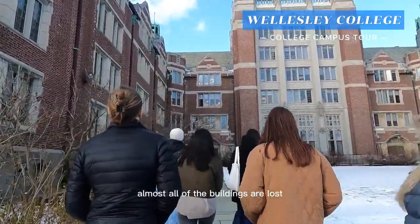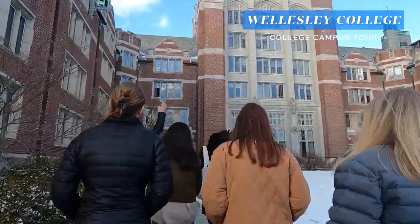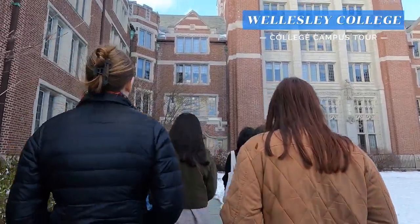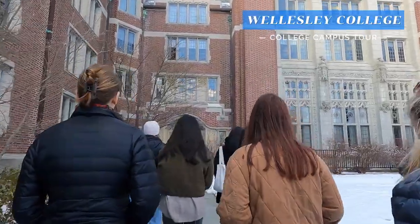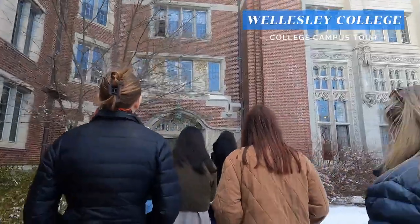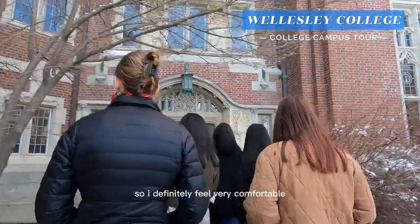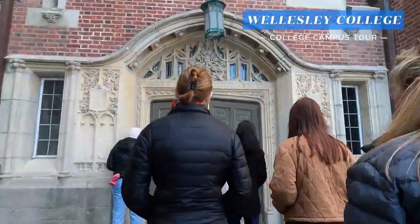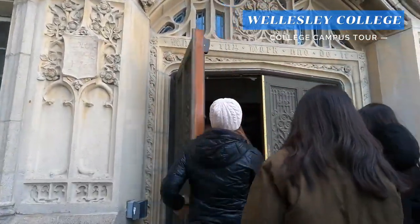Almost all of the buildings are locked, so you need to have a card to get in. So you'll probably find you can go to the library, also the science center, all of the ones that are locked. So that is definitely safe in general. Wellesley, Massachusetts has virtually no crime, so I definitely feel very comfortable walking around outside at night, if I'm coming from the library or wherever. I've never felt unsafe here.